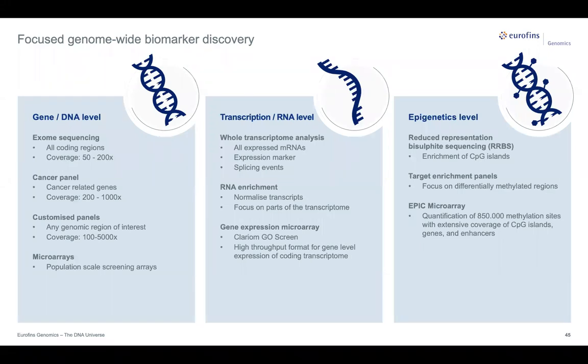For epigenetics projects, we suggest reduced representation bisulfite sequencing and target enrichment panels. Reduced representation sequencing, or RRS, is an approach to generate genome-wide high-throughput sequencing data and obtain a large number of genetic polymorphism tag sequences. This helps to fully represent the whole genome information of the species.